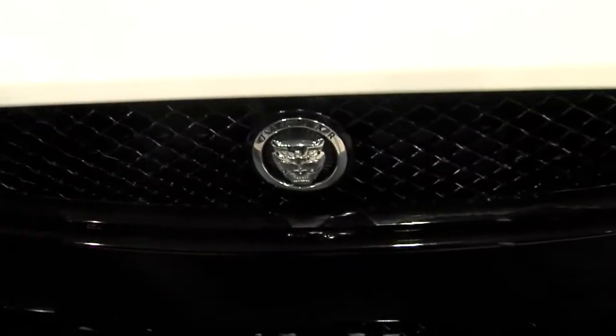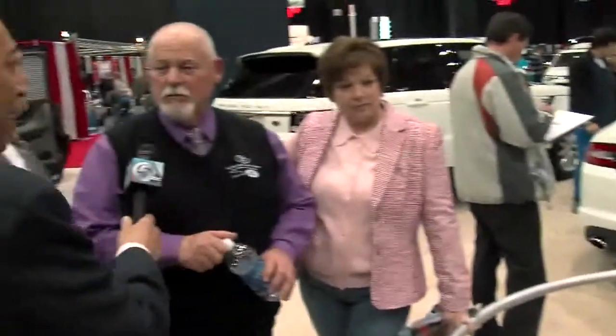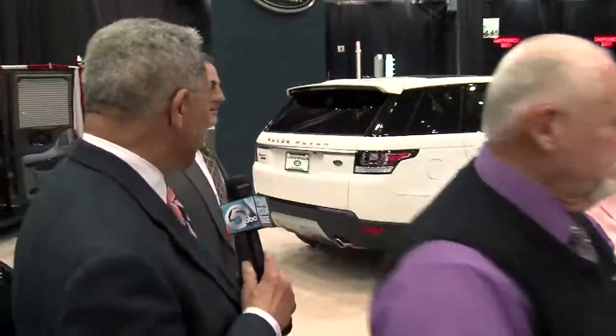185 grand. $185 I don't think would buy the sun visor. Thank you, my friend. I appreciate it. But you're selling a couple of them. Yes, they're going very well. They're all going very well. Okay, good. Everything here is sold. Okay, good deal. That's beautiful. Thank you. Okay, Lou, take me to your next spot.